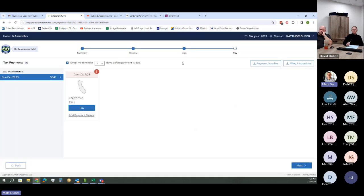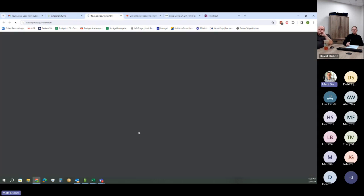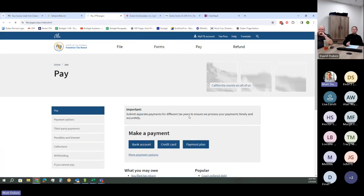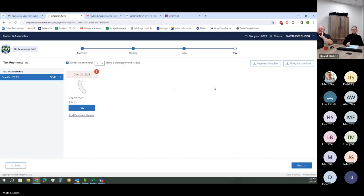Click next. And this is the screen I really wanted to show you guys. If you end up owing taxes, the program does a great job of guiding you on how to make the payments. The program will not make the payments for you. If you want to pay online, it links you directly to the FTB's website. You can make your payment with a bank account or credit card. If you prefer to pay by check, you could download the payment voucher, print it, and mail the check.